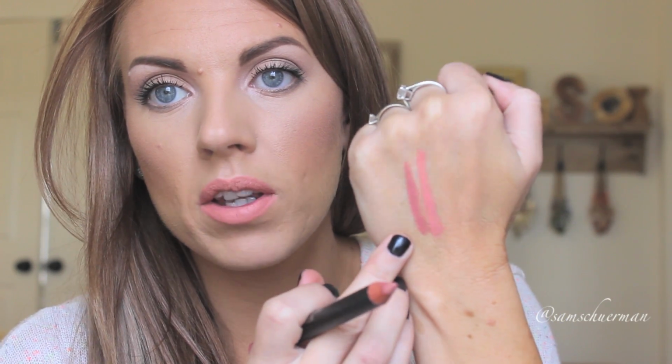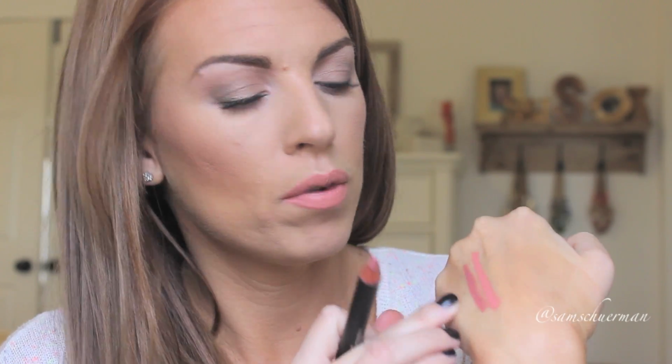Then I'm going to take a little bit of the Indulgent, which is the deeper shade. So I'll just swatch it. It's just a little bit deeper. It's got more of a kind of mauve shade to it. And I'm just going to outline the edge of that a little bit, just to make it a little bit deeper.